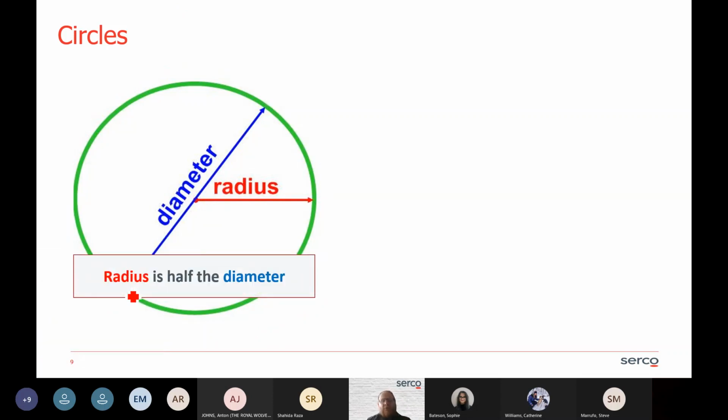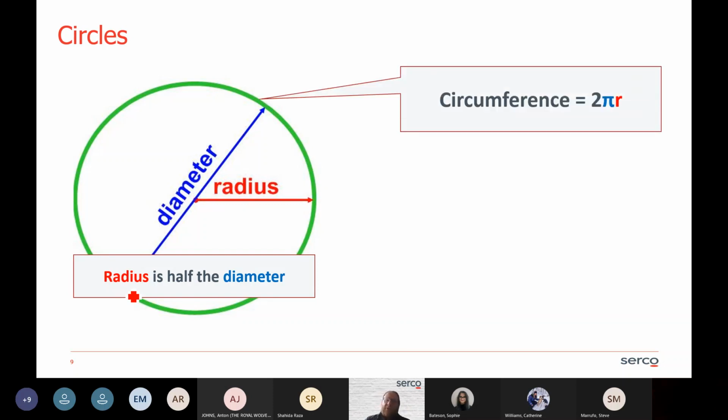So going back to what I said at the start, there are formulas. There's a formula you need to work out the circumference of a circle, and there's a formula you need to work out the area of a circle. We have got a longer webinar on shape and space that goes through a little bit more detail about these, but I'm going to go through them relatively quickly here because the key thing is you remember the formula and are able to adopt it. So the formula for circumference is what's called 2 pi r.